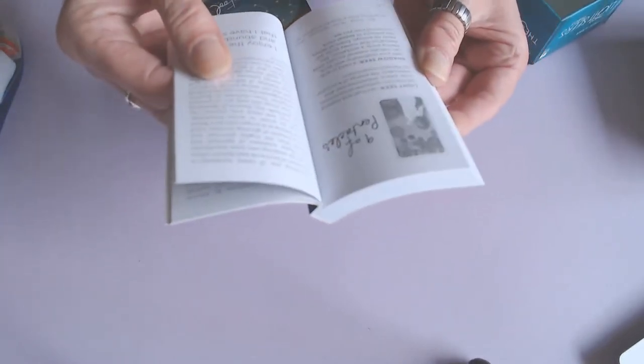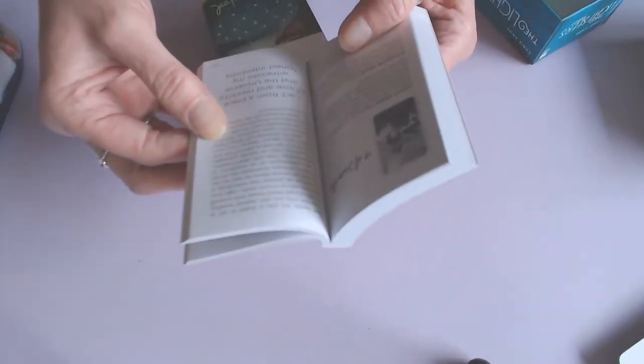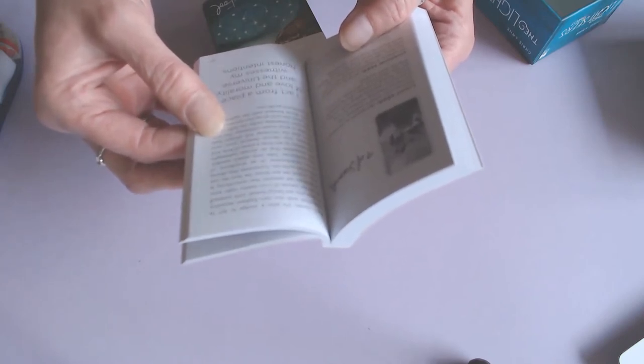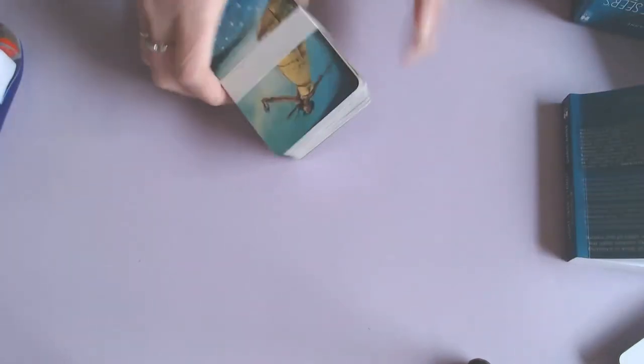Come to think of it, it's lovely and it's very clear. Like for the Seven of Swords, I act from a place of love and morality, and the universe witnesses my honest intentions. And that means sneakiness, the Seven of Swords. Let's have a look at what the cards look like. I haven't seen them myself.